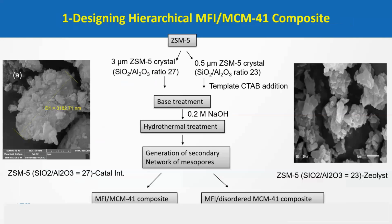And also you can see that depending on the starting materials, your product will change. For example, if you take a big nanoparticle, your final product will be a composite, but if you take small particles as a starting material, you will get a different product.